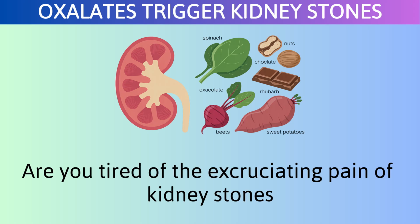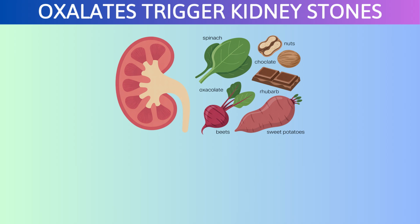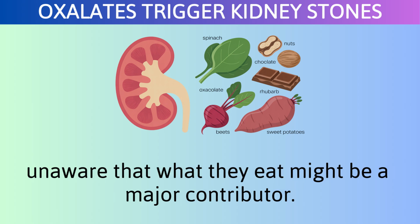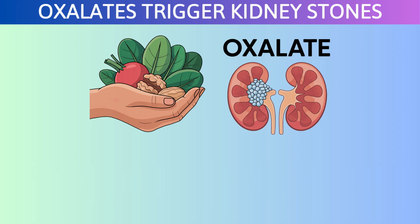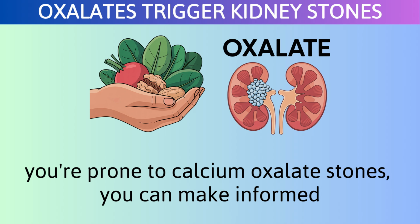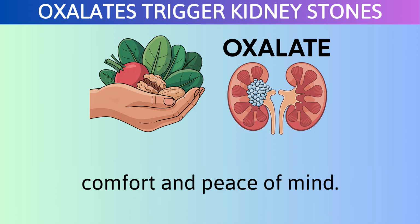Are you tired of the excruciating pain of kidney stones, or perhaps worried about them returning? Many people feel helpless against these tiny tormentors, often unaware that what they eat might be a major contributor. The good news is you hold a powerful tool in your hands, your diet. By understanding which foods are high in oxalates, especially if you're prone to calcium oxalate stones, you can make informed choices that dramatically reduce your risk and help you reclaim comfort and peace of mind.